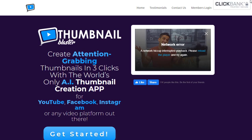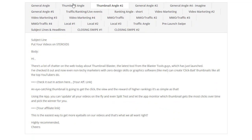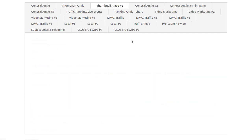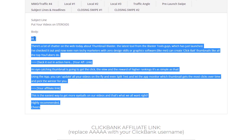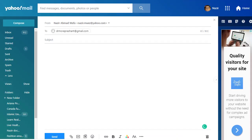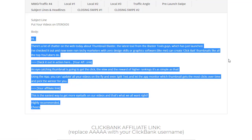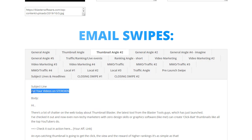The next step is that I can go back to the affiliate page, as I have already gone there. This is the one, okay? I can come to the bottom and get these email swipes, for example, the thumbnail angle one, and that is two. Okay, so let me choose the second one, and I can copy the whole body, paste it here, and also give the subject line, okay?